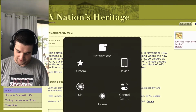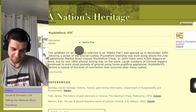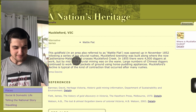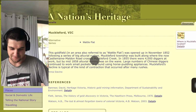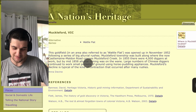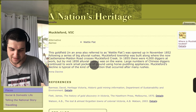We've got Muckleford here. Alternative names, Wattle Flat. So if you're trying to research Muckleford and can't find it, try Wattle Flat. This gold field, in an area also referred to as Wattle Flat, was opened up in November 1852, following a series of big alluvial rushes. Muckleford Township was built along where the now Castlemaine Maldon Road crosses Muckleford Creek.